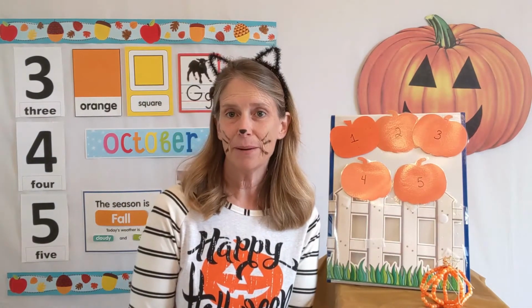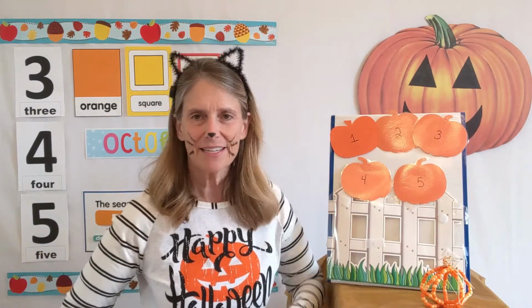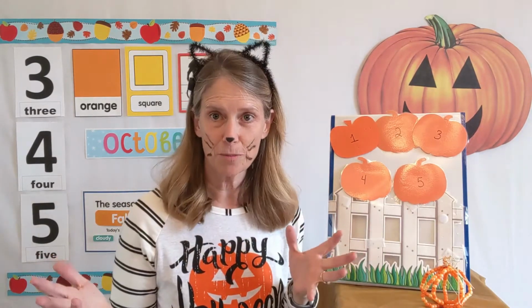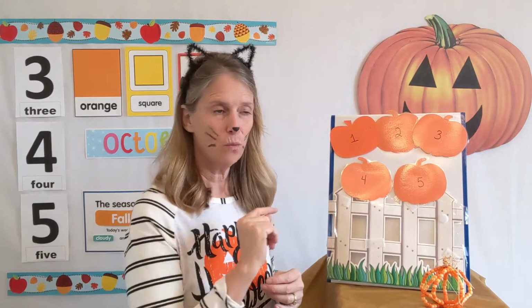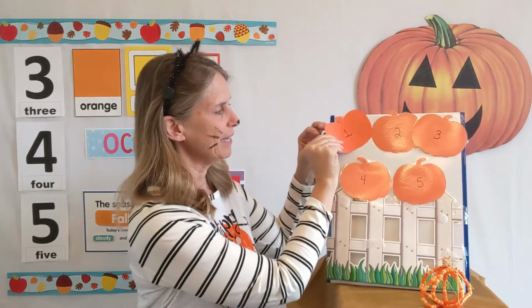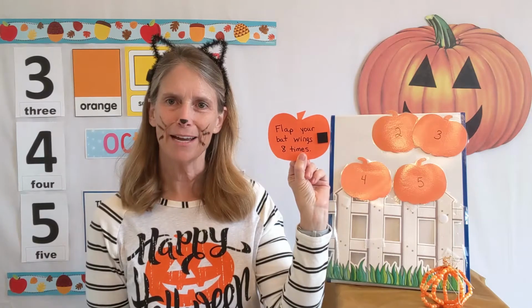Each one of my 5 pumpkins has something different to say than they did in our finger play. Nobody's going to say it's getting late. Nobody's going to be sassy. We're going to see what each pumpkin says, and then we're going to do what each pumpkin says. So let's start with pumpkin number 1, which is right here. Number 1. I'm going to take that off my gate, and it says, flap your bat wings 8 times.